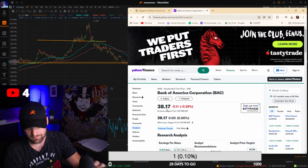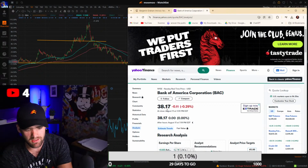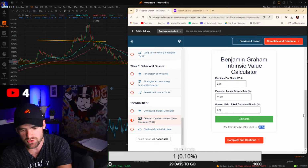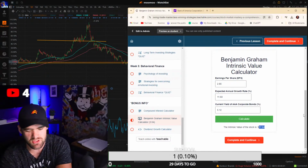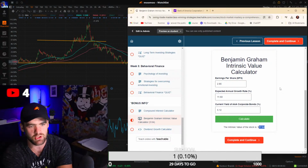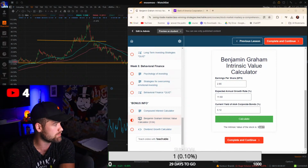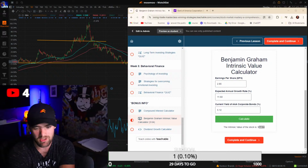Look at this. Wait, TikTok, look at this. Bank of America, $38. Intrinsic value, we have our intrinsic value calculator, is $77. This could represent a really, really good opportunity to buy Bank of America at a cheap price. So let me know if you guys are buying.